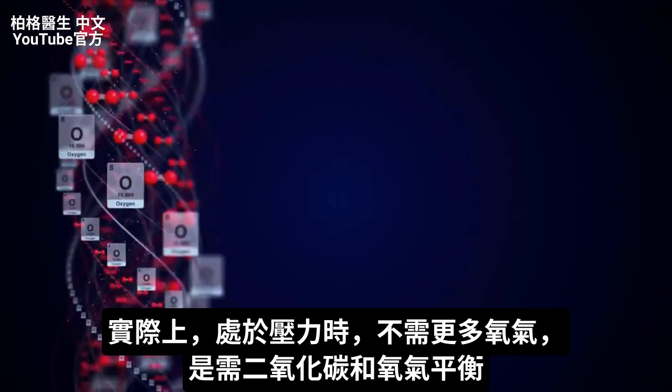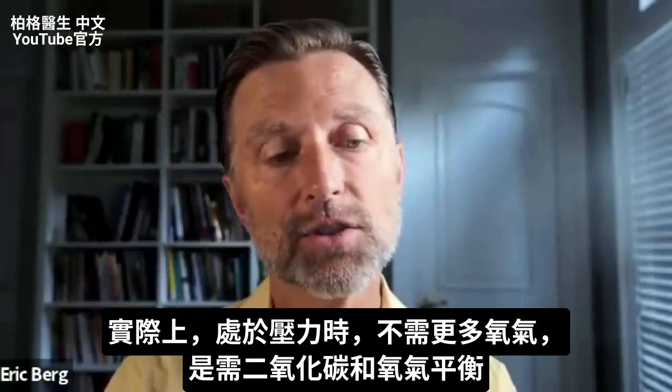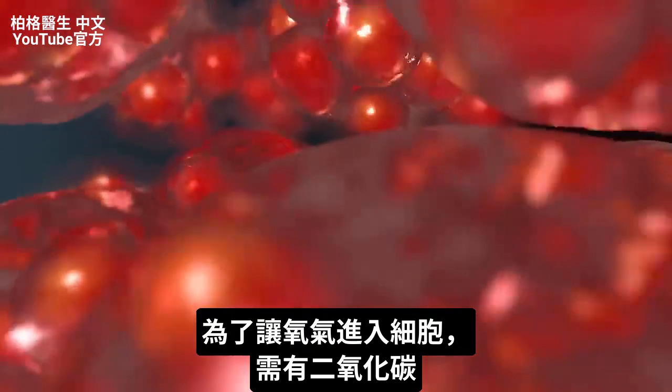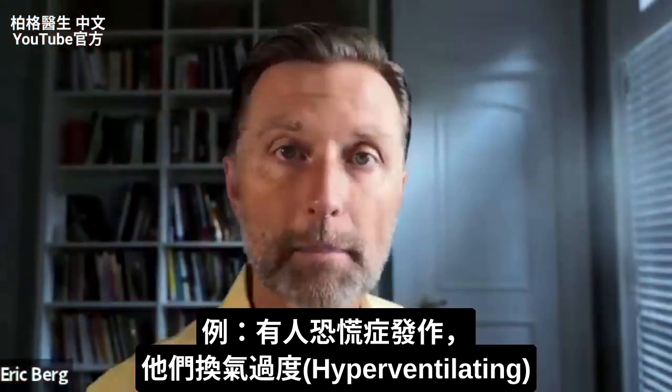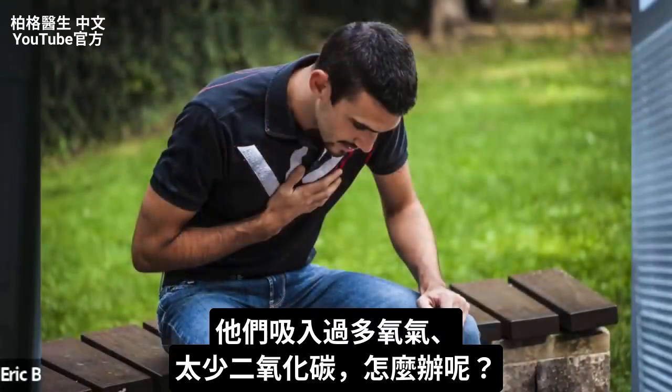A lot of times people, when they think about stress, they think about needing more oxygen, but you really don't need more oxygen when you are in stress. You need a balance of that CO2 and oxygen. To allow oxygen into the cells, CO2 is needed. So let's say, for example, you have someone in a panic attack, right? What are they doing? They're hyperventilating. They're getting a lot of oxygen with very little CO2.